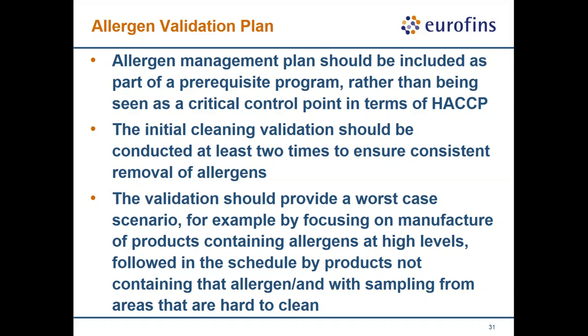Your initial cleaning validation should be conducted at least two successive times at two different time points to ensure that you get repeatable results. And the validation should include a worst case scenario. For example, focusing on products that have allergens at high levels or that are difficult to remove. And then follow that up with areas that are also very difficult.